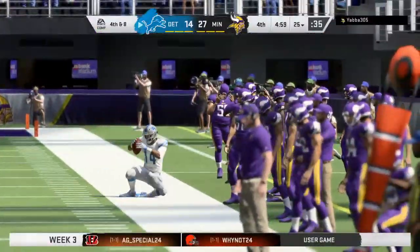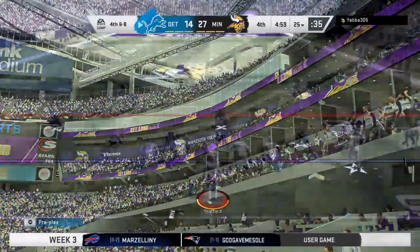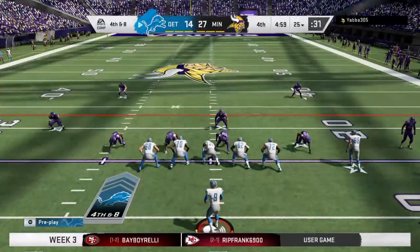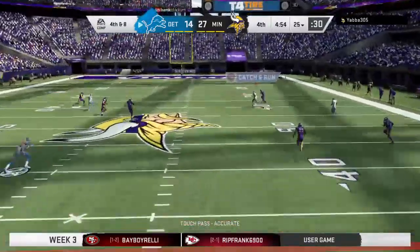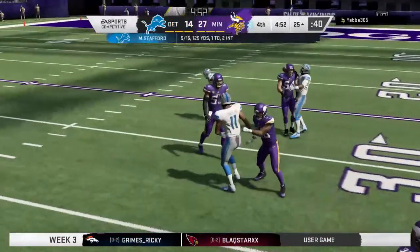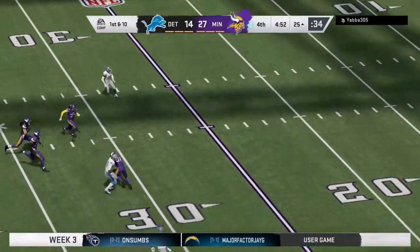Now throwing on third down there, but he cannot connect. All right, they're going to try and keep hope alive here on fourth down. They're going for it. Lions go for it on fourth. It's Stafford. He's going to air one out. And that is incomplete. Boy, it looked like he had it and dropped it. And the Vikings have the football now in excellent field position.